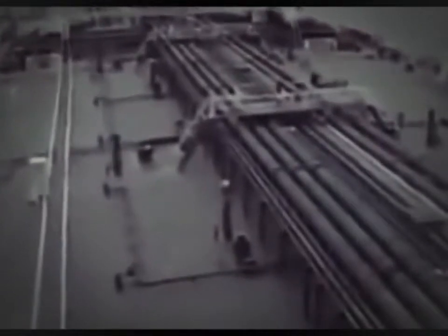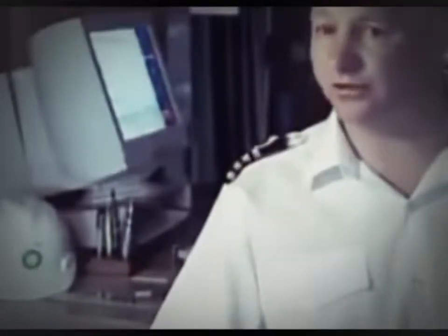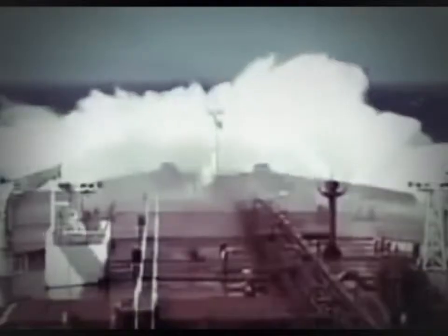But even after its combustible cargo has been emptied, the Harrier can still be a dangerous place. The power of the sea is so great. You've really got to watch the weather, because if you're doing full speed and the weather does deteriorate, the combined force of the weather hitting the ship can do a lot of damage. It can take steel structures on deck just away.